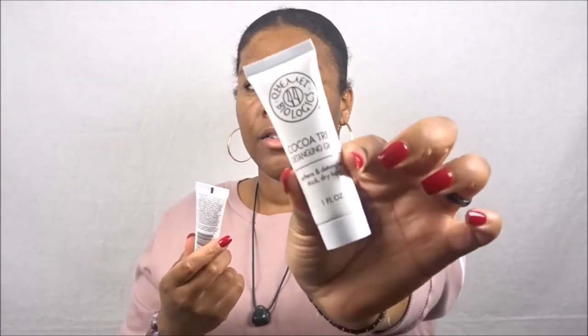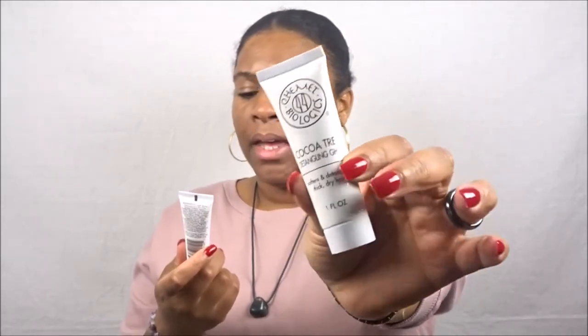The next item that we got, you guys, is of course from Qhemet Biologics, and we actually received them twice early on in the year. And I like Qhemet Biologics. This is their Cocoa Tree Detangling Ghee, and I like using this for my natural hair, you guys.